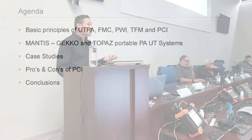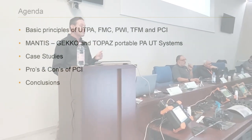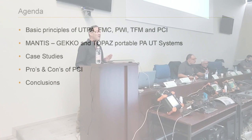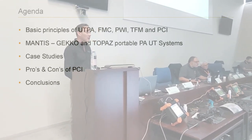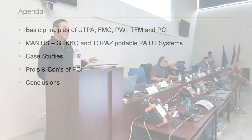So if we have a look at what we're going to talk about, first of all, we'll have a look at ultrasonic phased array by itself, but also some newly developed technology around phased array, which is called FMC, PWI, TFM and PCI. What these are, I don't know how familiar you are with UT, especially phased array, but we'll explain this to you later.